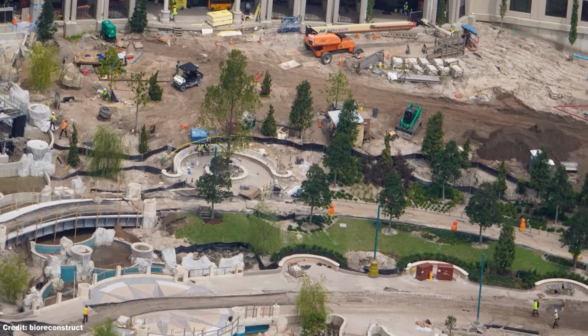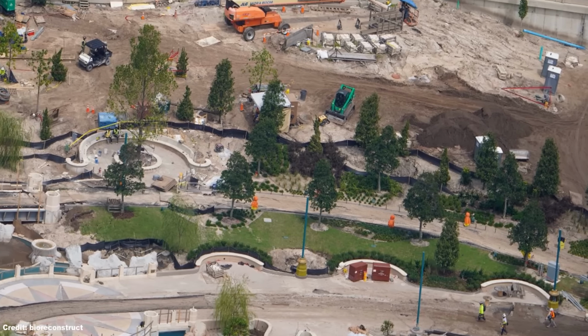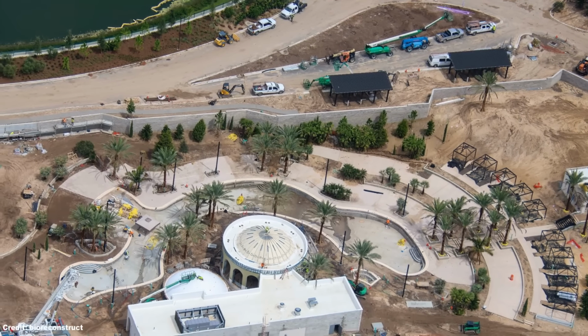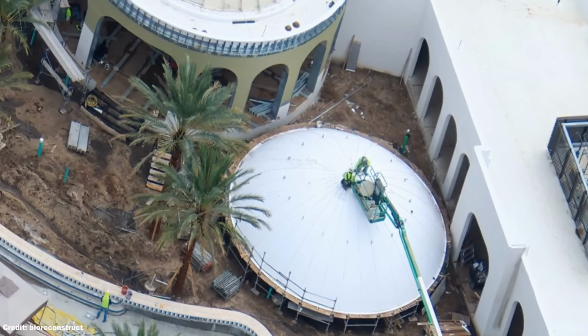The garden area in front of the Helios Grand Hotel is currently being worked on. Trees, grass, and smaller plants have been planted. The pool is really starting to make great progress. Several trees have been added since our last update. The Lotus Lagoon is a poolside bar.